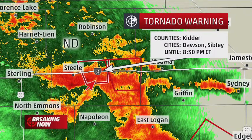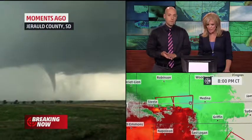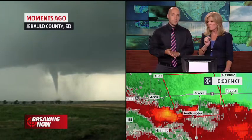Absolutely. Kidder County also under a tornado warning right along Interstate 94. So we have several tornado warnings here in North Dakota. Video on the left will be the tornado moments ago, and right now we're looking at tornado warnings and actually several confirmed tornadoes out there. And just to the left of your screen, this was moments ago in Girard County. This is the one that went through Wessington Springs, I believe.